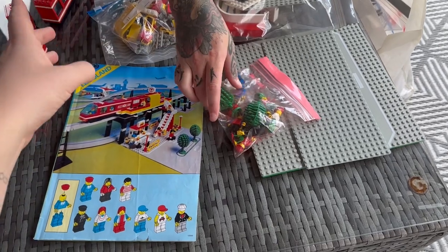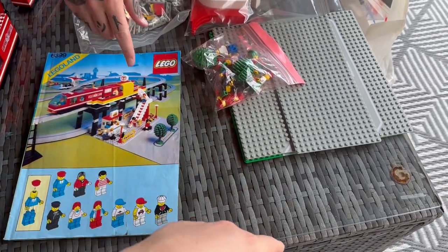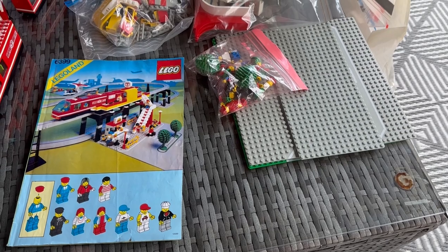Yeah, yeah. You might even be able to get some of these. There's a couple of figs, yeah. There's a few missing, say there's 5 or 10 pieces missing.